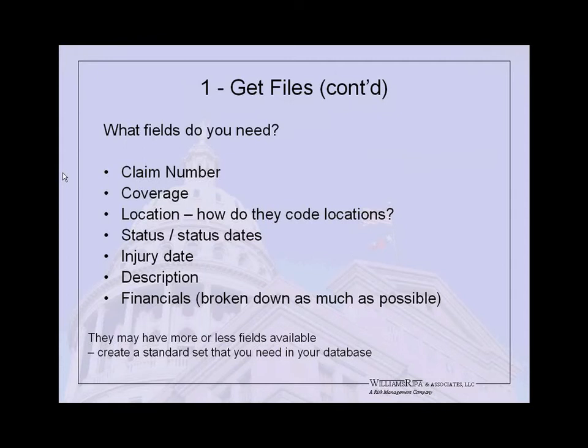Now, the location is a tricky one because the way you want to code a location isn't necessarily the same way your different sources want to load a location or how they want to code it. If you're getting it from, let's say, 10 different TPAs for 10 different sets of locations or multiple coverages, you need to have some kind of a lookup table so you can end up getting a consistent location code in your final database.